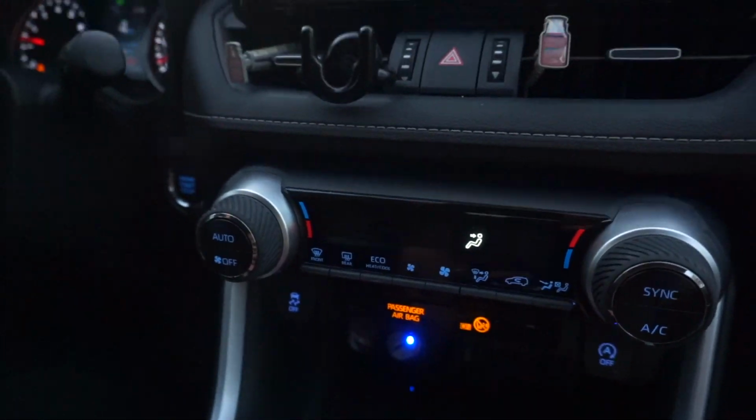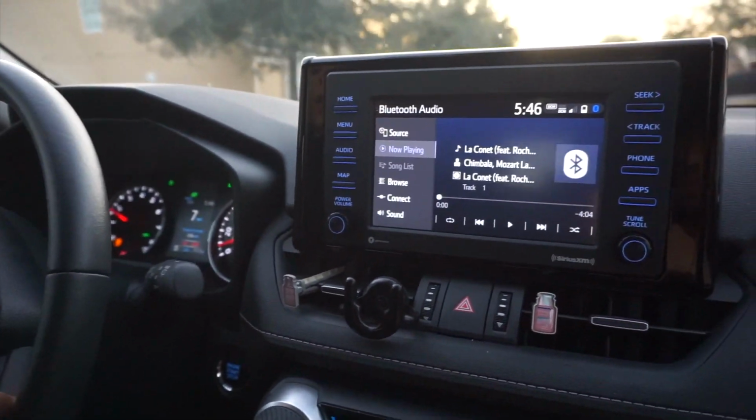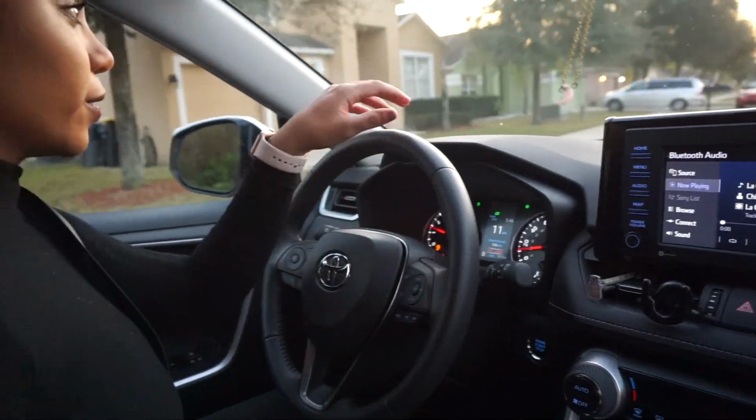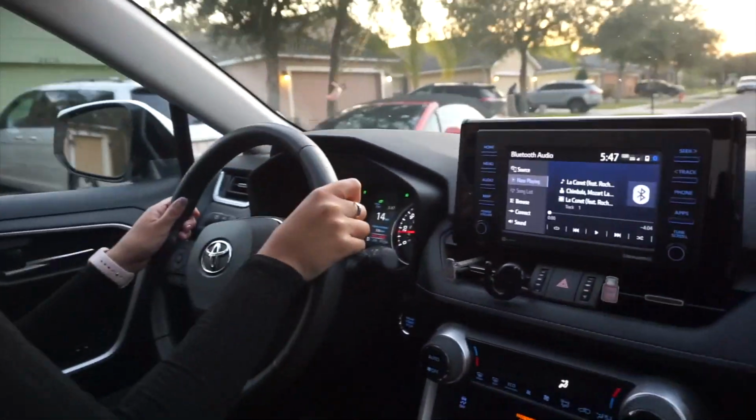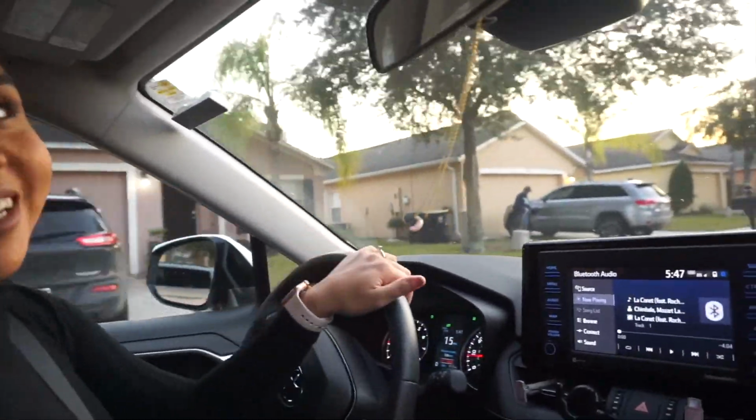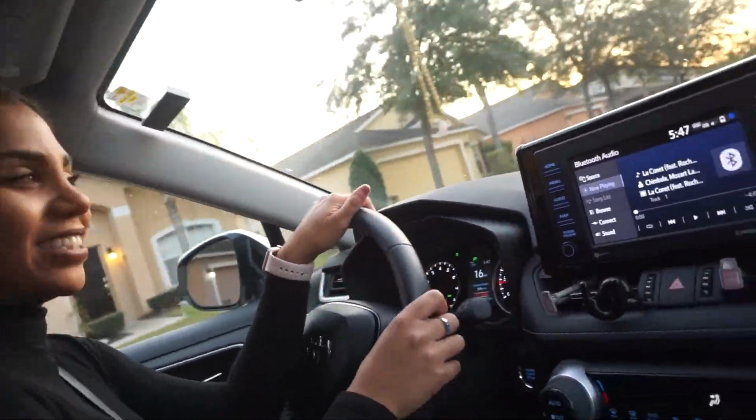What I love about this car and what I fell in love with at the dealer was literally how buttery smooth this thing is. Like, the steering wheel feels like butter. Sorry, I'm tossing and turning over here.